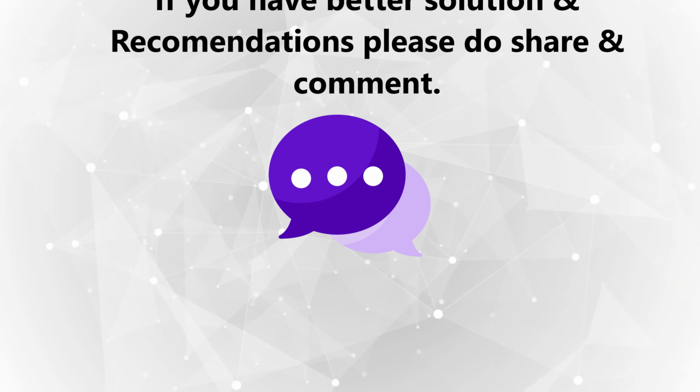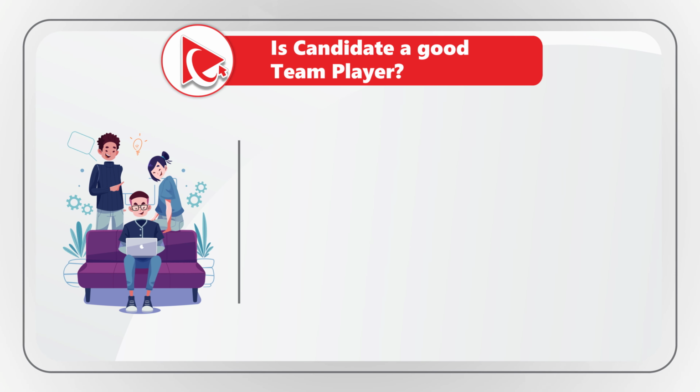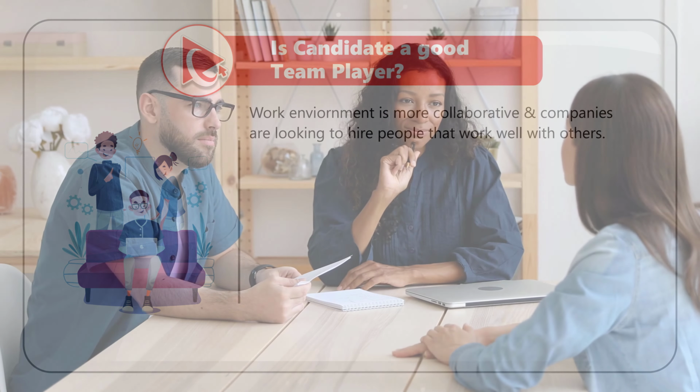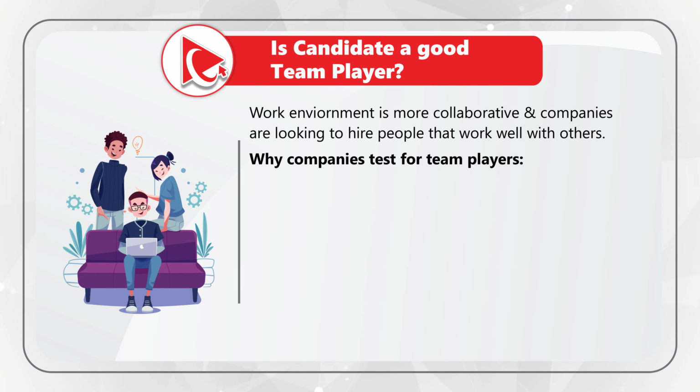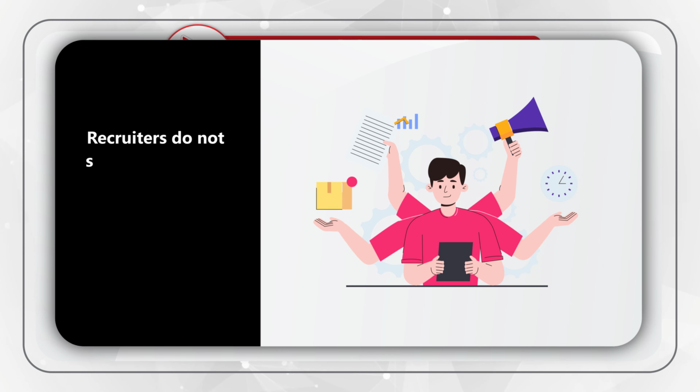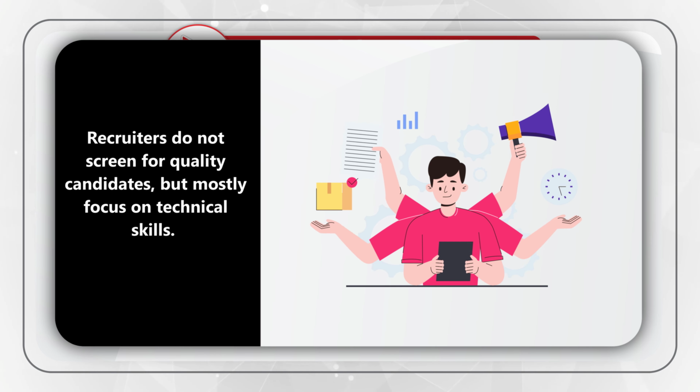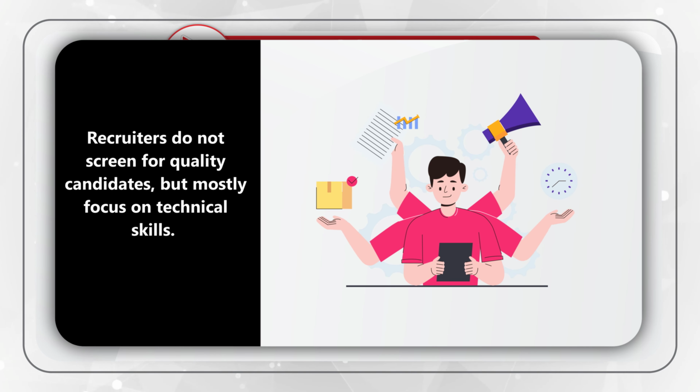I believe that in this question, you are being tested on whether you're a good team player. Work environments are very collaborative, and companies are looking to hire people that work well with others. There are no easy ways to determine if a candidate is a good team player. For example, recruiters do not screen for quality candidates, but mostly focus on technical skills, and try to submit as many candidates as possible to increase their chances.